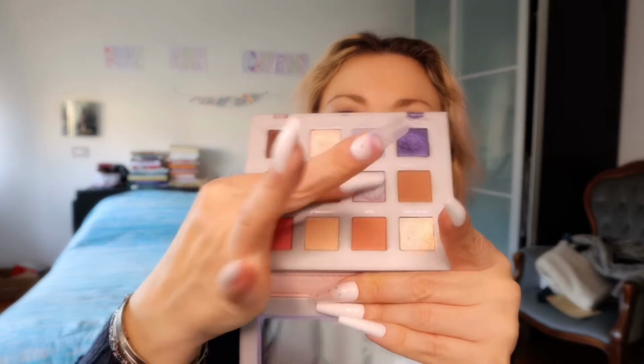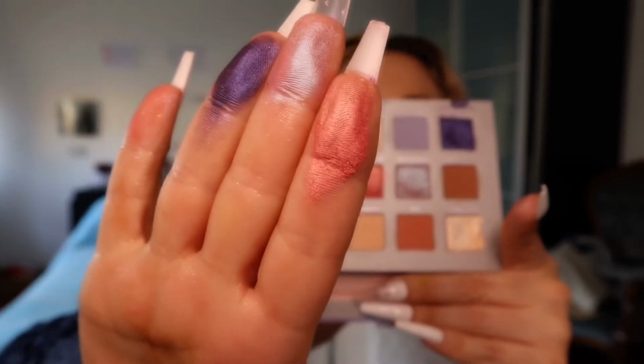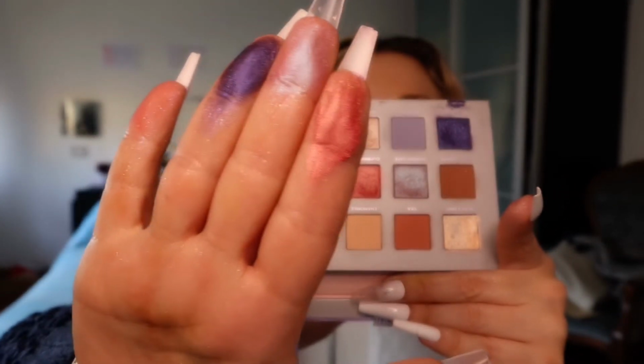This in here. Look, this is really beautiful. It's a warm rose with a goldy reflex inside. The quality of the Nabla shadows is really good. They are creamy, they are easily blendable. Also the mattes, they're very easy shadows to work with.